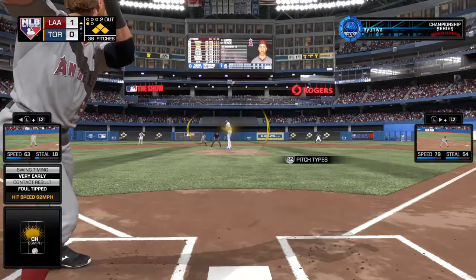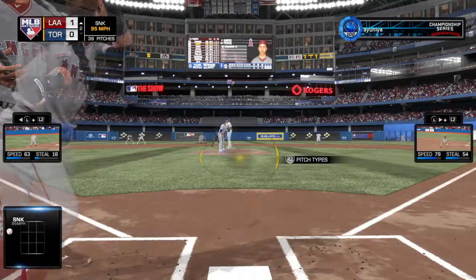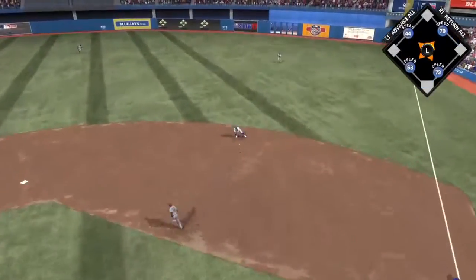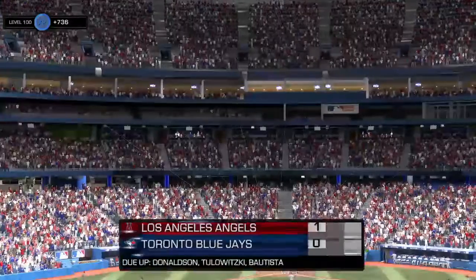And this one's chopped foul right at home plate. And no offer that time from Pence as it evens the count at 1-1. From the stretch. This is flared out towards second. Throw on to Smoke at first, and the side is retired.